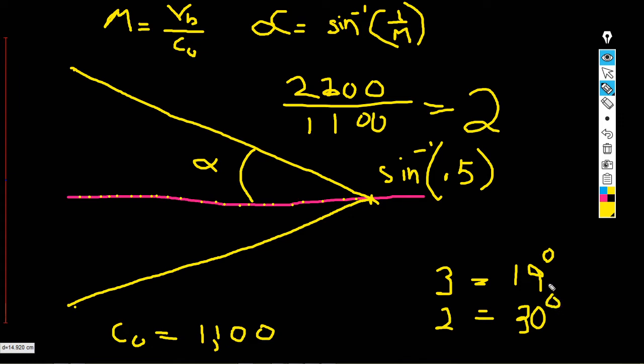And you can calculate that. They're fairly straightforward calculations. And how is that important? Because most bullets, as they travel out, don't stay at a constant velocity. So this Mach angle is constantly changing.